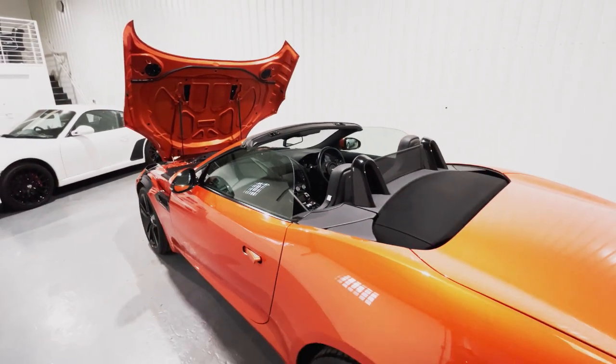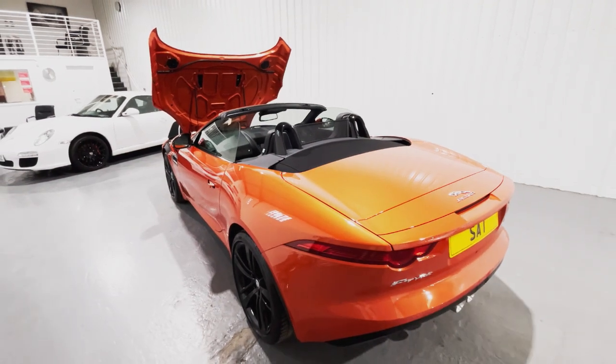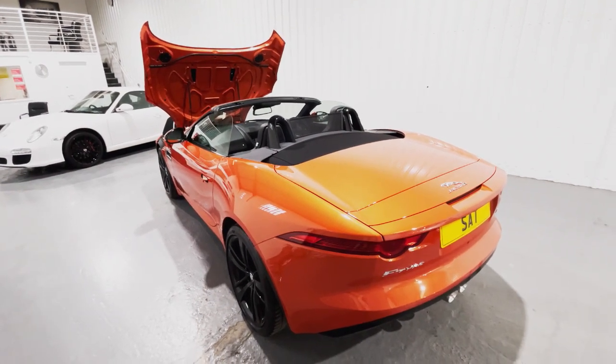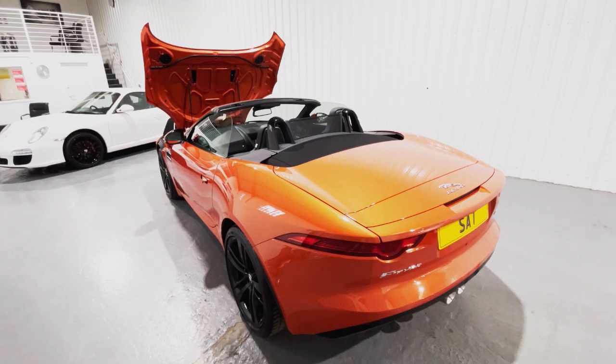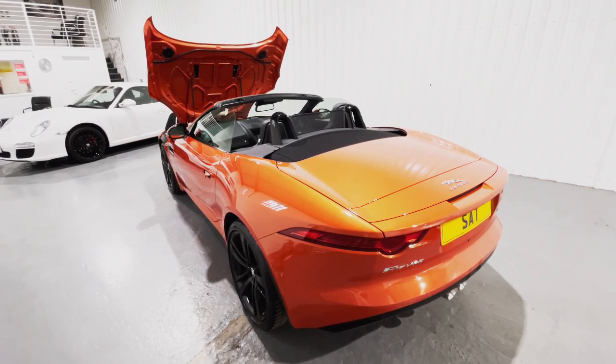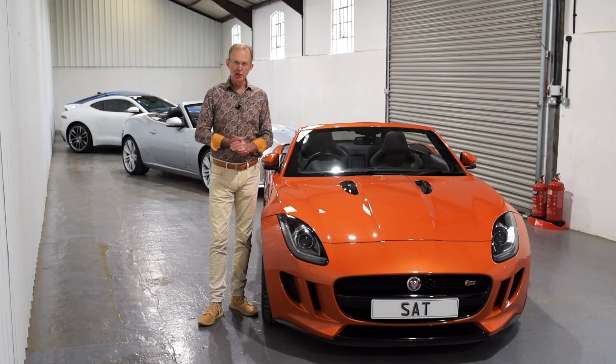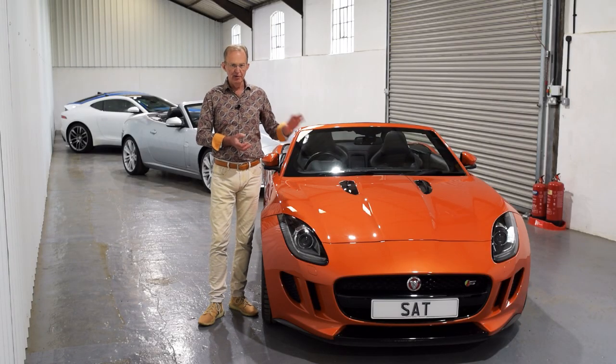It's so easy for us, having decided to specialise in F-Types, because being around these cars and being around the people who love them and cherish them and buy them and drive them is just a great way to spend the working day, I have to say. So thank you very much indeed for watching. It's been a huge pleasure to show you around this beautiful F-Type.